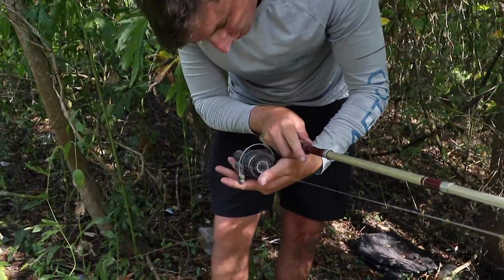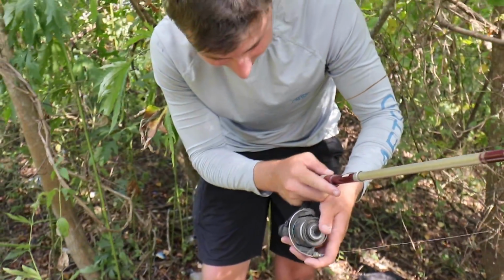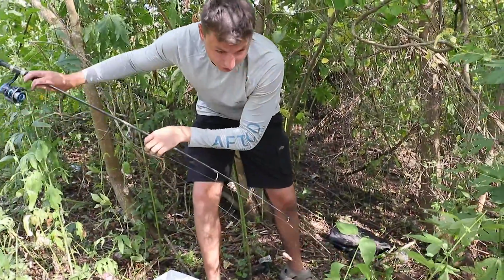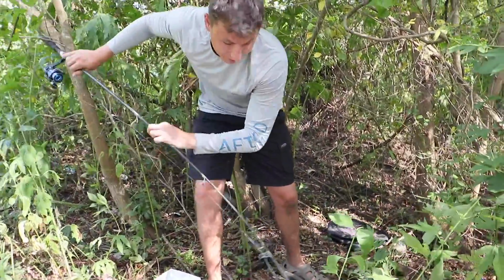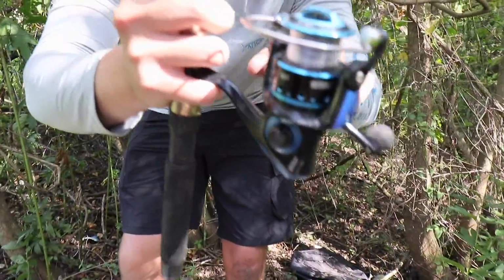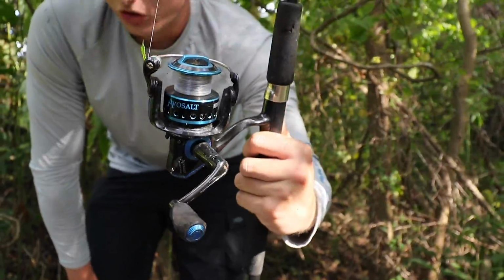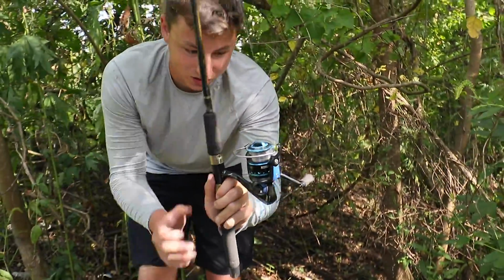On another, I think this is a Shakespeare. This is a Shakespeare reel this time. Last combo right here. Honestly, this reel looks the best out of all the reels that we've found, besides the Luz spinning combo. But the Avosalt Mitchell. Never heard of this reel before, ever. I mean, it looks pretty cool though. Yeah, it's got the blue accents, looks new.